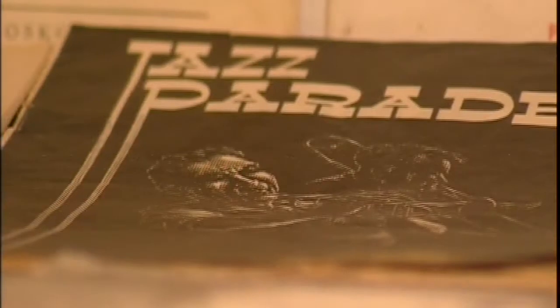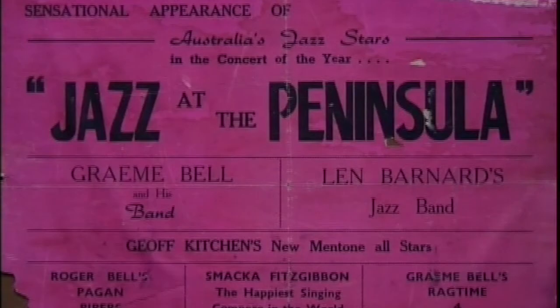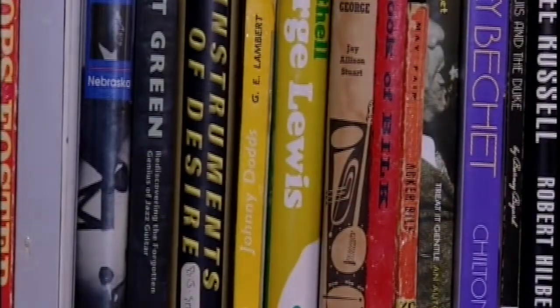Now, is jazz as popular today as it ever was? Yes. As you know, Australia's had an enormous tradition of jazz dating back to the early times, but certainly in the 50s and 60s. So Mel, what are your favourite objects in the collection?